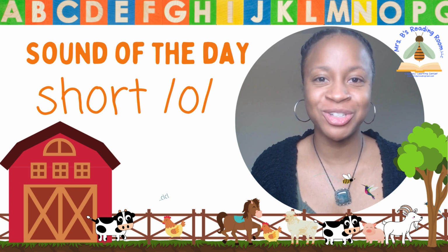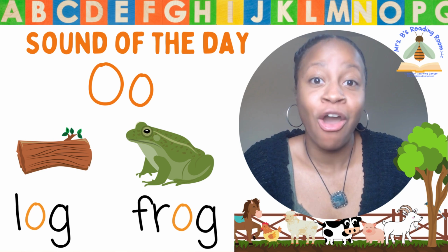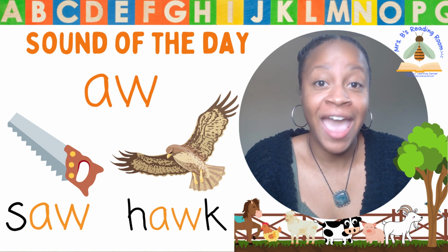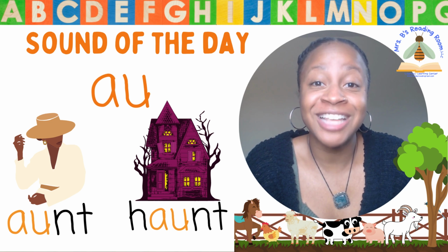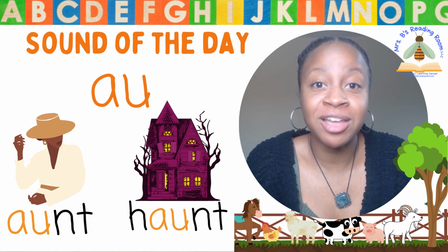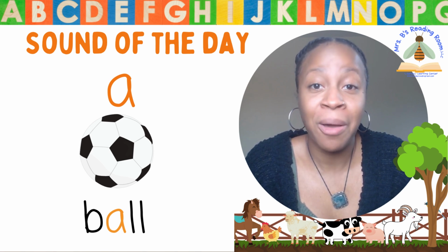Today we learned all about the short O sound that says all and all the letters that make that sound. Like the letter O as in frog and log. Hey, those words rhyme. They both have og at the end. And the letters A and W, like saw and hawk. They both have A and W that says all. And like the letters A and U, they say all, like in aunt and haunt. They rhyme too. And the letter A sometimes makes the short O sound and says all, like in ball.